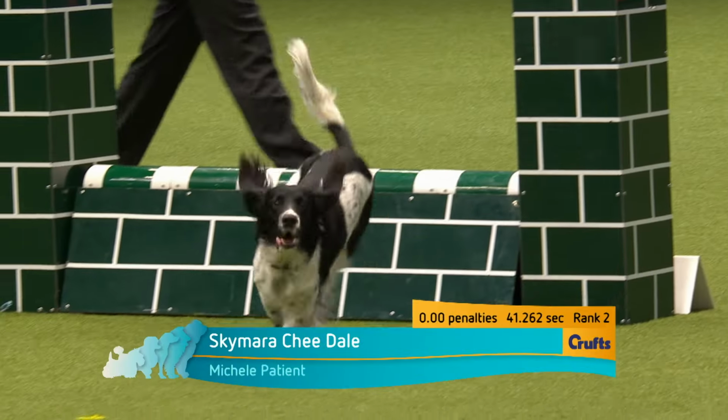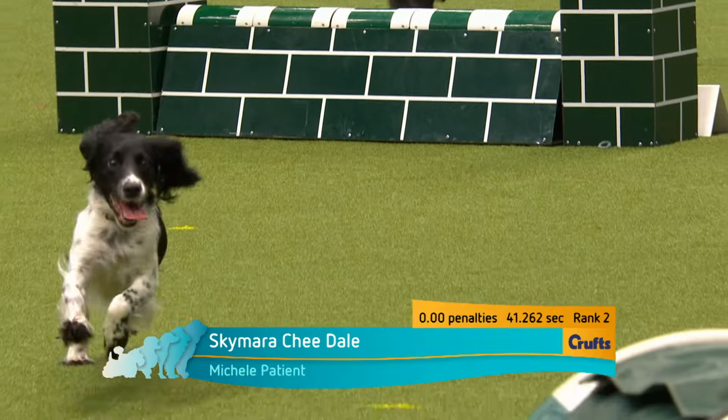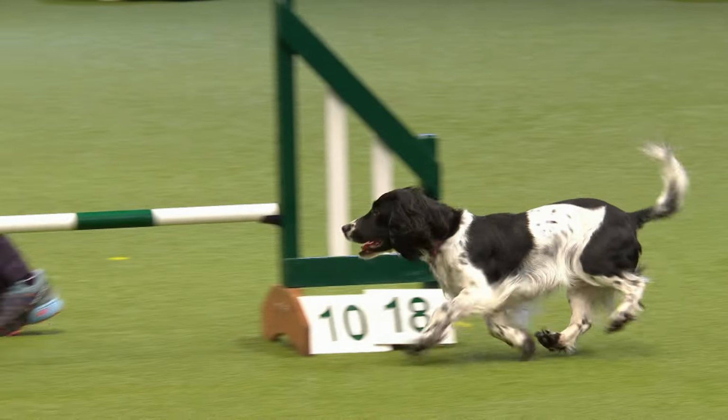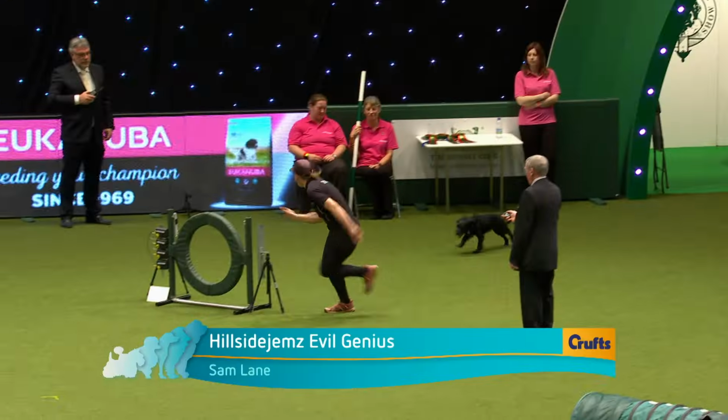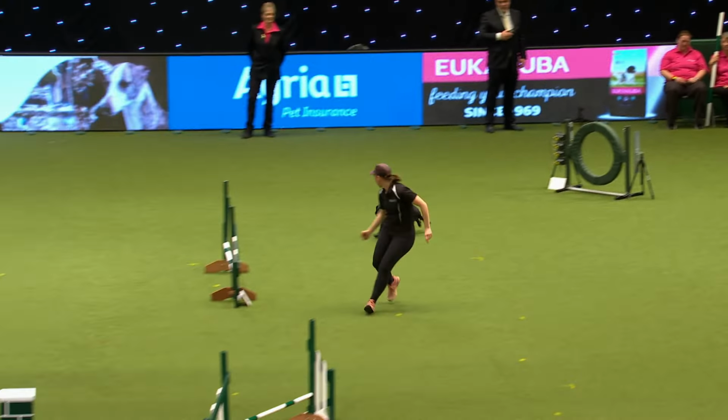Next to go, Sam Lane with Ninja Zippy, Cocker Spaniel, Hillside Gems, Evil Genius. First time at Crufts. And we're off.